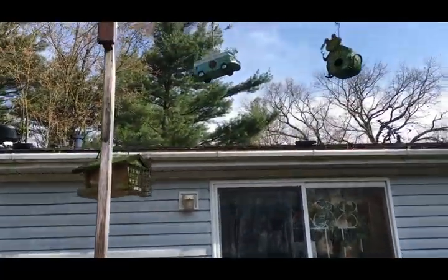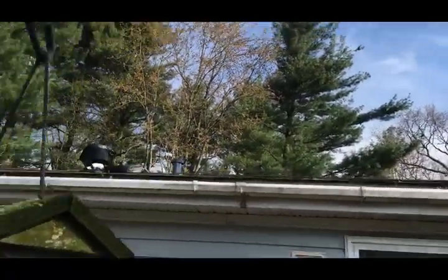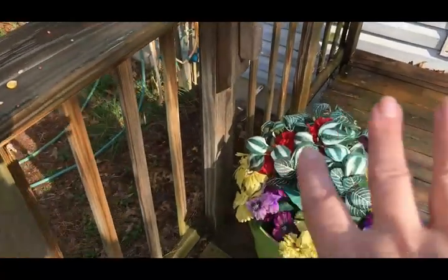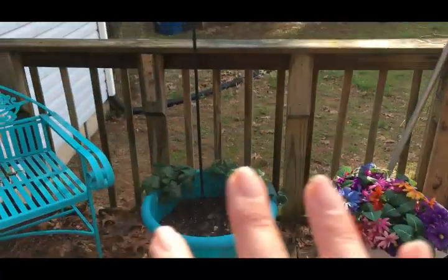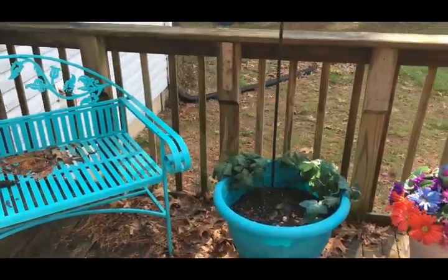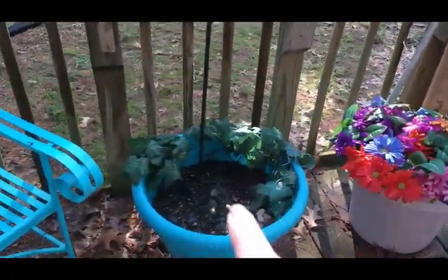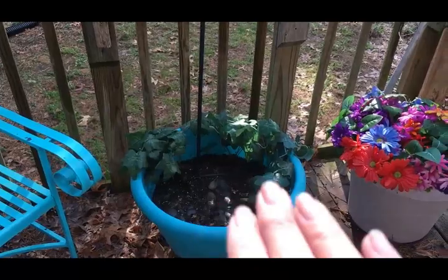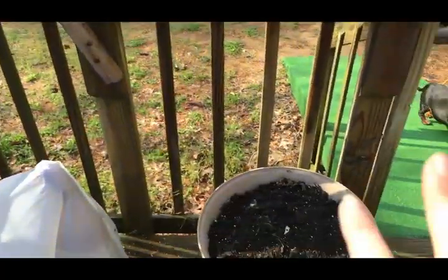Then up here on the deck, remember last year I just used artificial flowers in these pots, and I had like a gnome theme up here. But I think this year I want to do real plants again. I'll probably have one pot like this one. I might fill it with artificial flowers because I put my hummingbird feeder on there. But I want to go ahead and just plant real flowers in these again.